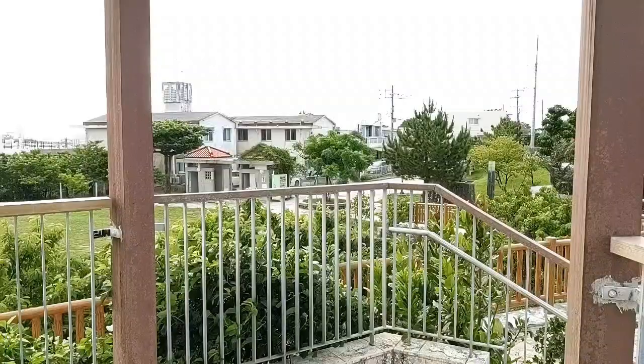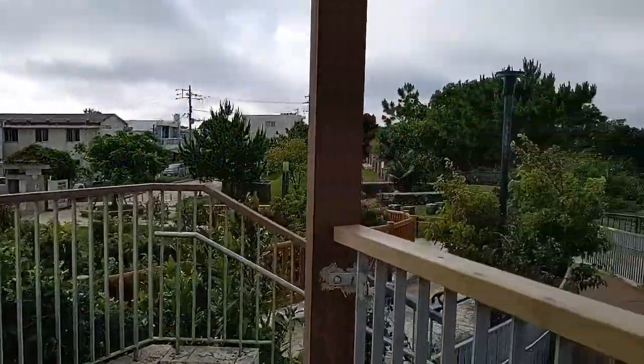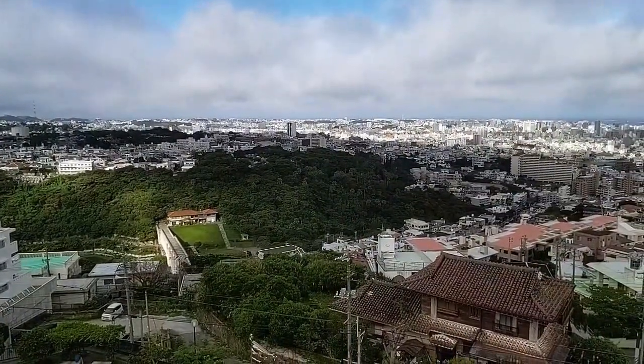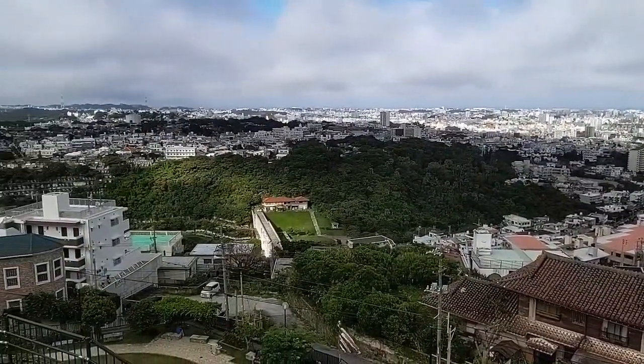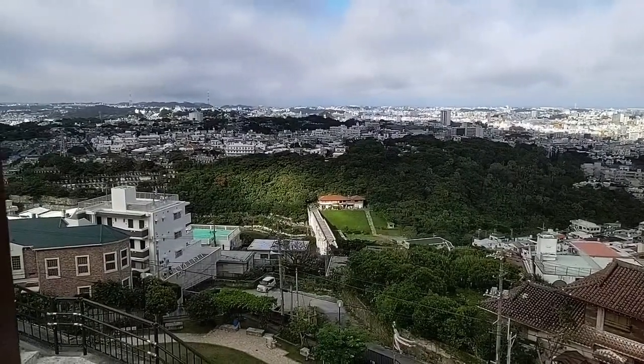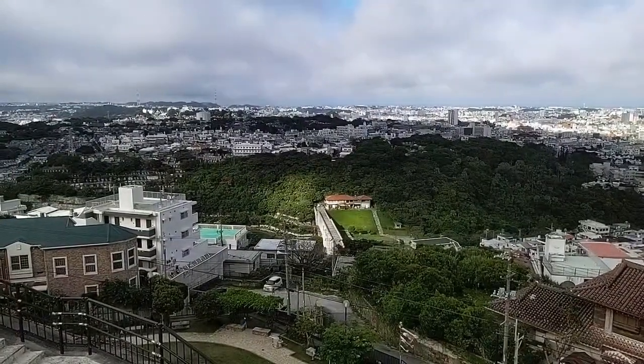So let's kick off by giving you the view from where we are. We're up at Sakiyama Park. Some of you guys have been here, I know. It's got one of the best viewpoints over the southern part of the island. We're looking from just the south side of Shuri Castle, over the south coast, down over Naha.